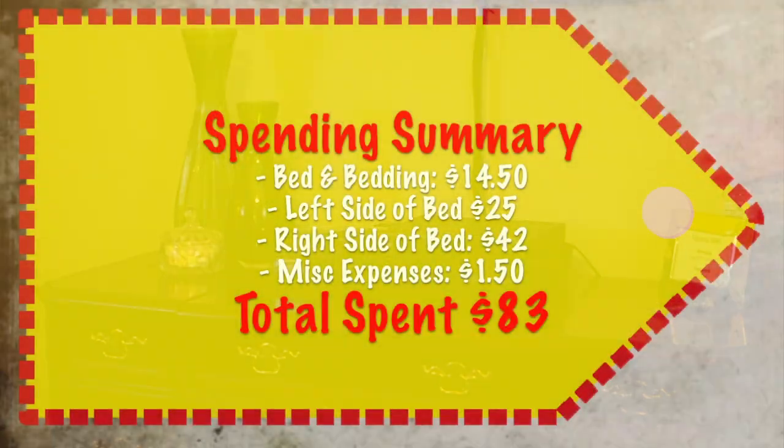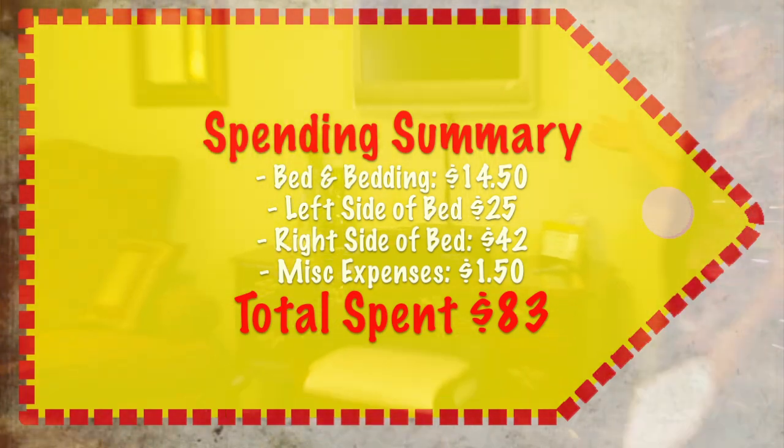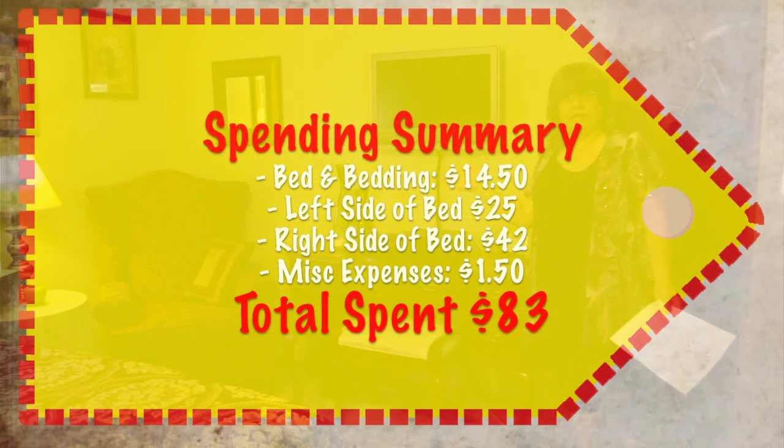So here you have it. The entire room was put together for $83.